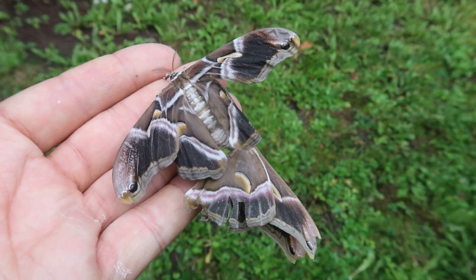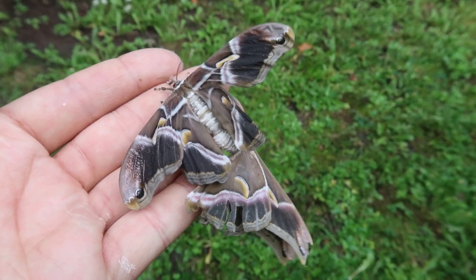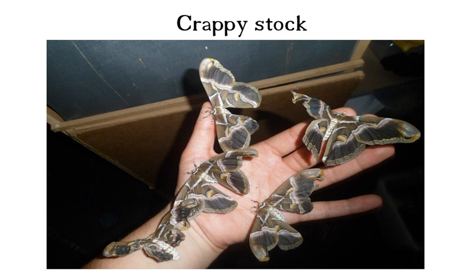This is unfortunately what Samia ricini looks like after inbreeding for several generations. They become increasingly deformed and misshapen. The reason people inbreed them is because they are mass-produced for silk, even as food for reptiles. Therefore, people don't really care that much about the health or the appearance of the animals themselves, and just prefer to breed high numbers of them. It's pretty unfortunate, because this could be prevented by combining multiple bloodlines instead of crossing brothers with sisters.